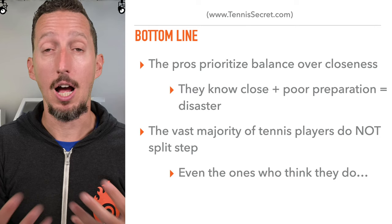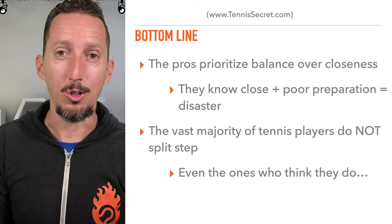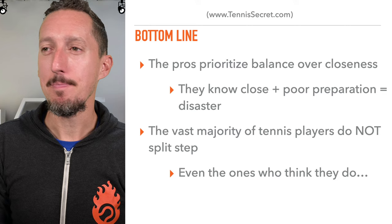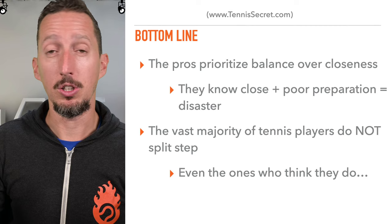And so if they shoot themselves in the foot further by being in mid-stride when an opponent hits the ball, there's no chance. The vast majority of tennis players do not split step. Even those of you watching right now who are like, oh yeah, I know about this. I've been told to split step a million times. You probably don't split step either. And I'm just saying this based on my experience of doing thousands of lessons and clinics and tens of thousands of hours on the court with everyday tennis players. Even if you think you split step, you're probably not. Or if you are, your timing isn't precise. And so you're still not as balanced as you should be.